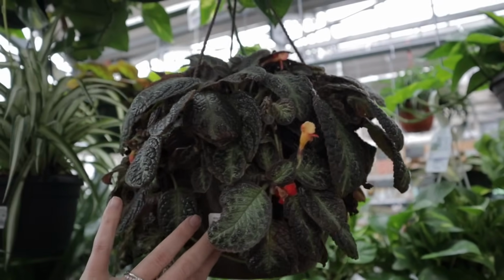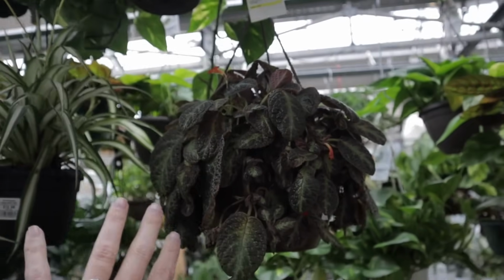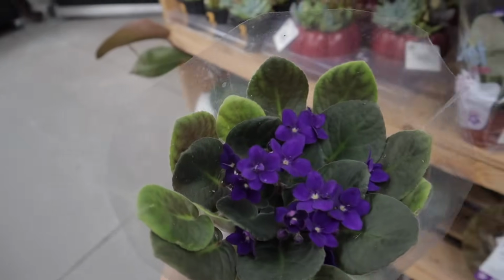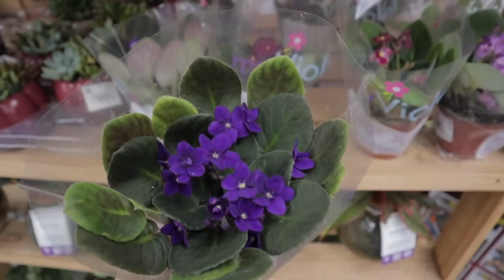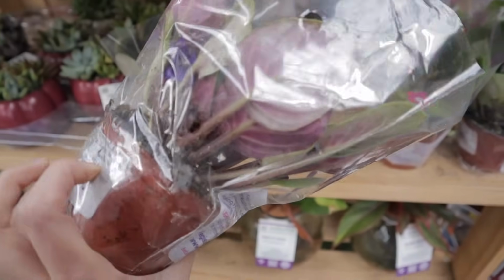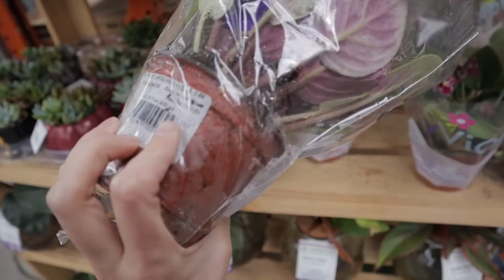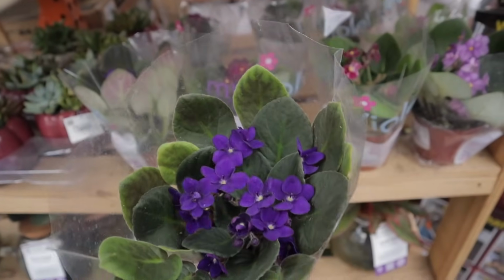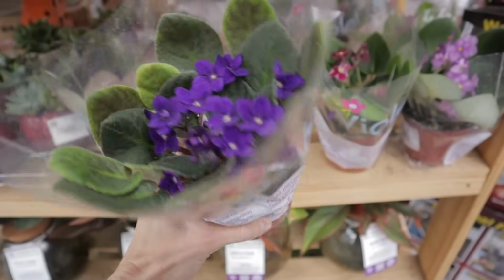It's $16. But if you were to struggle with one of these, you could instead go with their cousin, the African violets. I love African violets. I have mine in self-watering pots and they thrive. These are $3.98, all different colors, and I just find them to be easier to care for, and these are pet friendly.